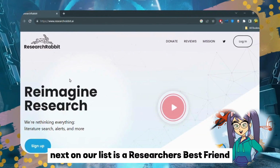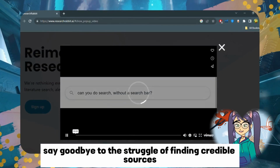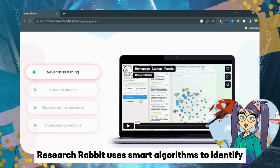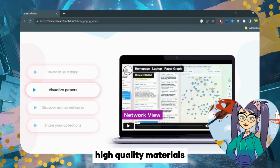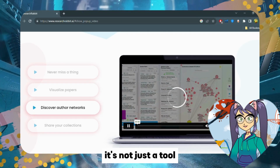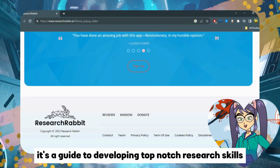Next on our list is a researcher's best friend, ResearchRabbit. Say goodbye to the struggle of finding credible sources. ResearchRabbit uses smart algorithms to identify high-quality materials, providing students with annotations and summaries. It's not just a tool, it's a guide to developing top-notch research skills.